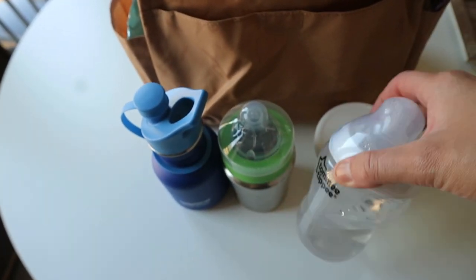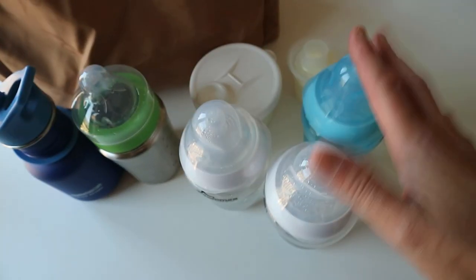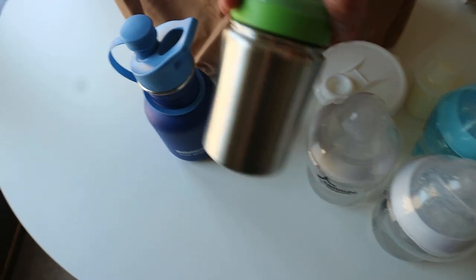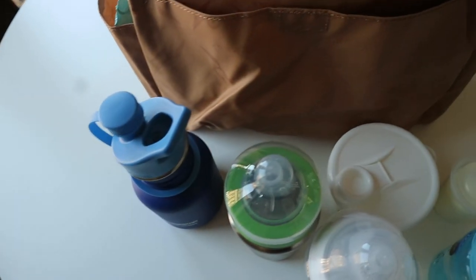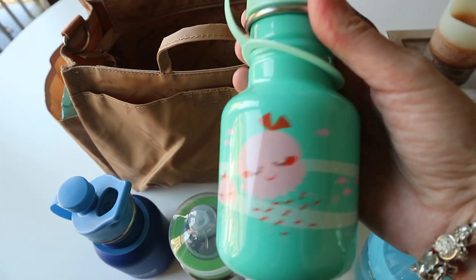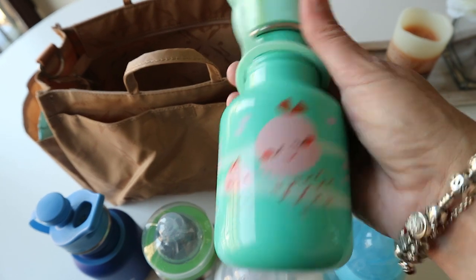We've always used Tommee Tippee, and Vinny loved Tommee Tippee, but I didn't want his bottles getting mixed up. So these are Pete's bottles, which are all Tommee Tippee, and Vinny has this Clean Canteen bottle, which is absolutely fab. And then we also have a spare bottle in here as well for Rita, because she's going out with us today, so she's just got her water bottle in there.